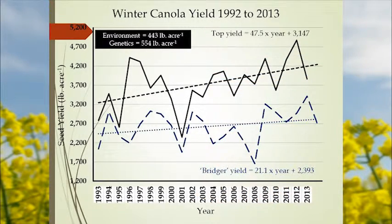Over that 20-year period there are two lines to recognize here. The bottom line is the yield over the last 20 years, from 1993 to 2013, of the one variety Bridger. And you see over that 20-year period, Bridger yield has increased by an average of 21 pounds a year. That's the bottom line, still going up. That means that our agronomy has improved at the rate of 21 pounds of canola seed an acre.